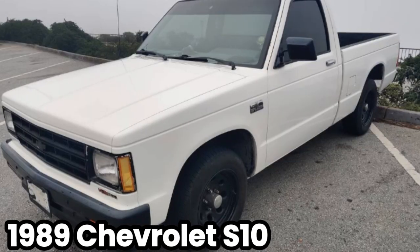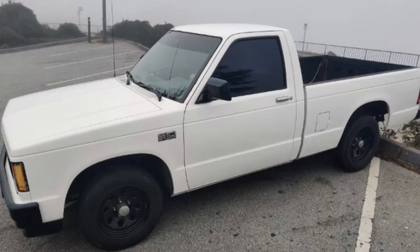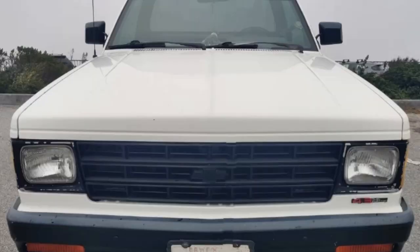Number 7. The 1989 Chevrolet S10 4.3L Shortbed, priced at $7,300, located in San Francisco. Up for sale is a rare first-generation Chevrolet S10, a truck that's quickly becoming a classic in the compact pickup world. This particular example is powered by the mighty 4.3-liter V6 stock motor, which many enthusiasts like to call a 350-2 cylinders. That reputation is well earned, because the 4.3 is known for its strength, reliability, and surprising performance, making this little pickup both fun to drive and practical to own.